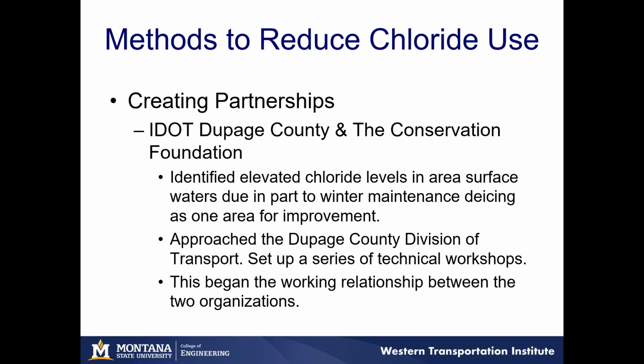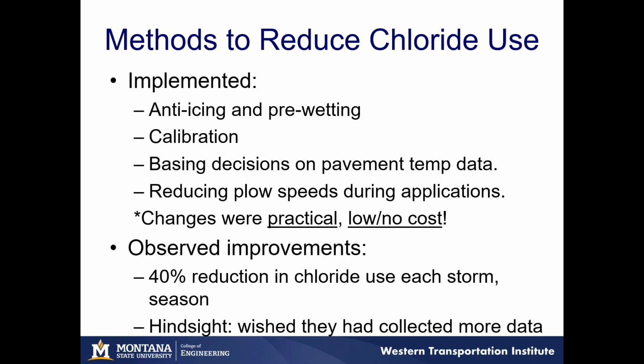What ended up happening is that a water treatment facility was having issues, and they identified that salts were causing the problem, and they were actually able to trace it back to application of de-icing salts as a significant portion of the issue. They approached the DOT and the Conservation Foundation that did some of the testing, and they agreed to start working together. Instead of being kind of enemies, they became friends, and they set up a series of technical workshops, and this created an opportunity for them to work together on the testing side and finding out what concentrations were and actually modifying practices to achieve better results.